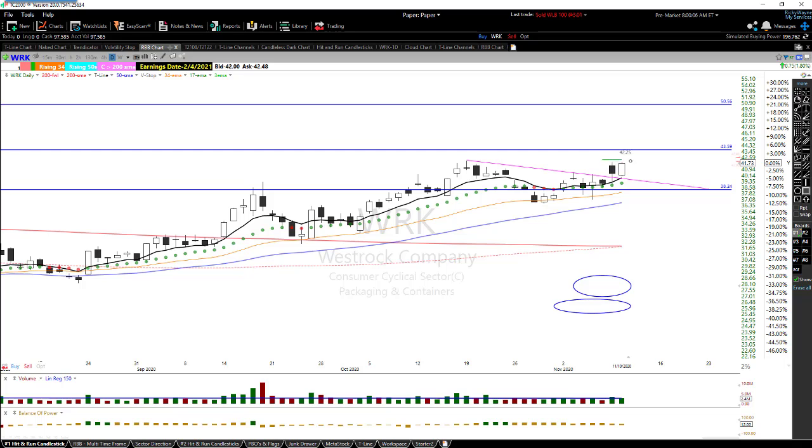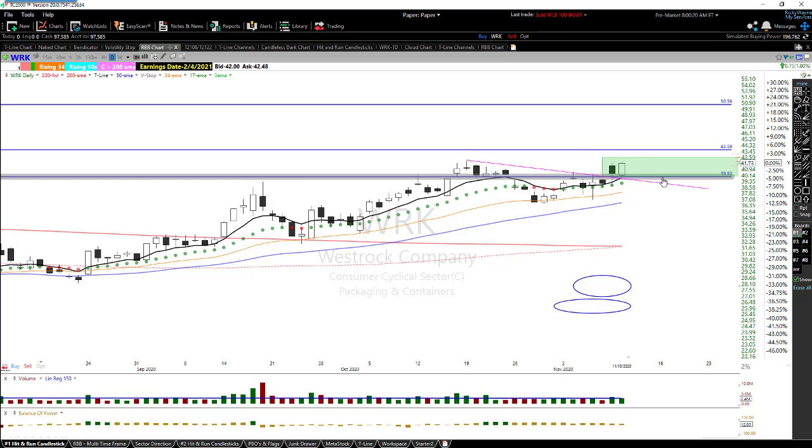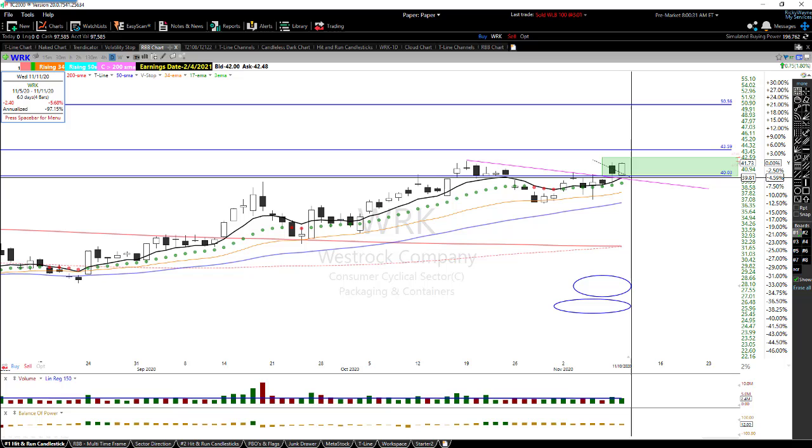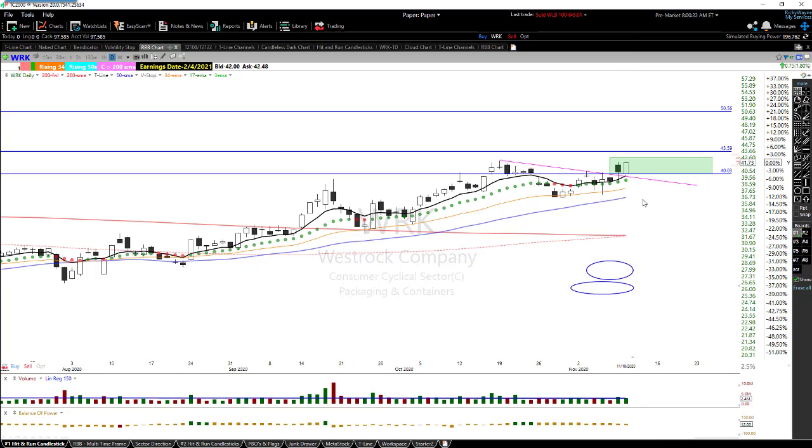So we're going to move the buy box up over like this, and that's just about where we're opening it. Let's go ahead and put it just slightly above. So we'll look for an entry in this area here. Where would I not like it? Well, I'm going to go right into yesterday's low, because it's opening up higher. So if we buy it up here, the last thing we want to do is move down below yesterday's low. And that'll be the initial stop. If the stock starts to move up, then we'll raise that stop.